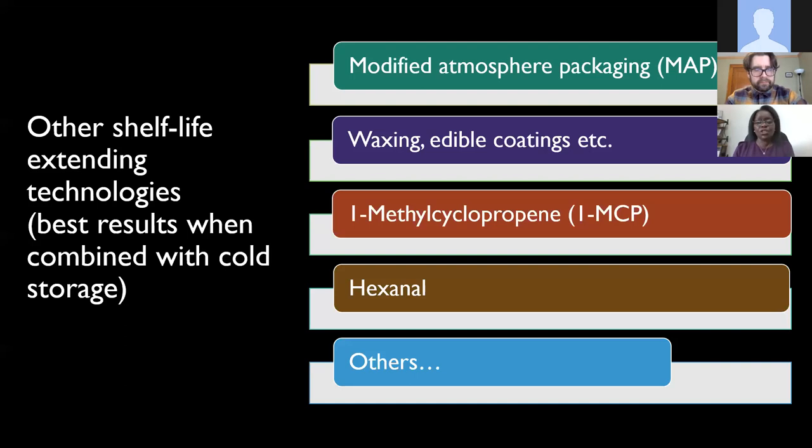Now, the other technologies which can extend shelf life, like I mentioned, I won't dwell too much on them. We have modified atmosphere packaging, waxing, 1-MCP, hexagonal, and other technologies that we have. The four that I mentioned, our team at the university has worked on them. Students have graduated with theses showing how effective these technologies are.